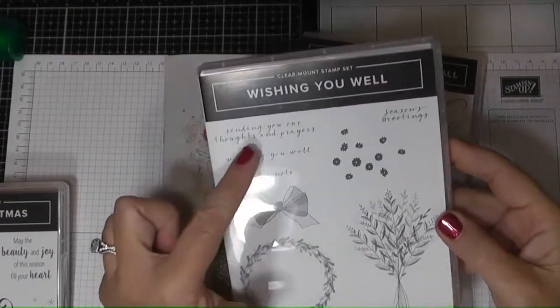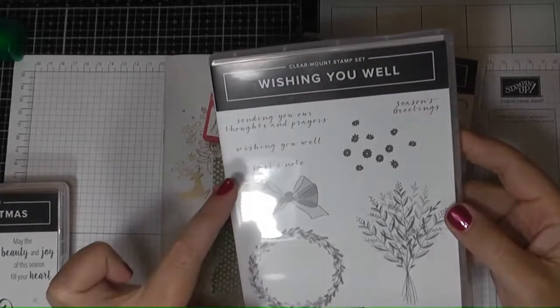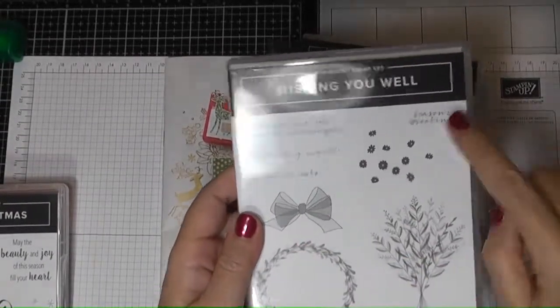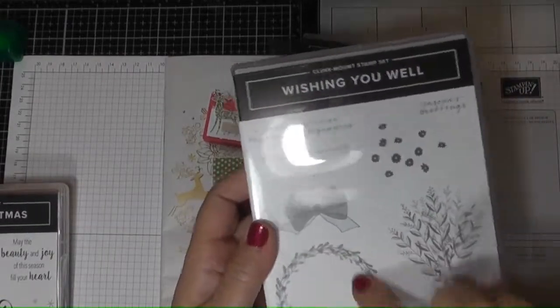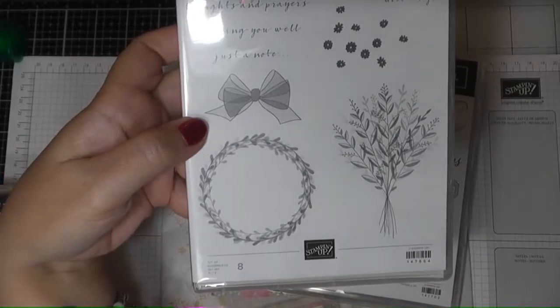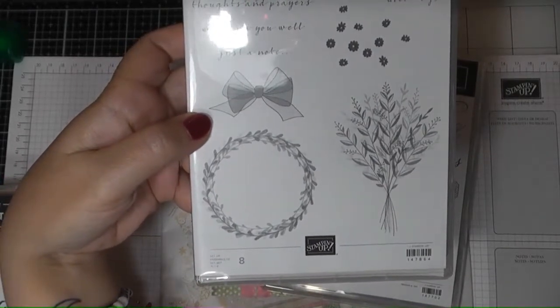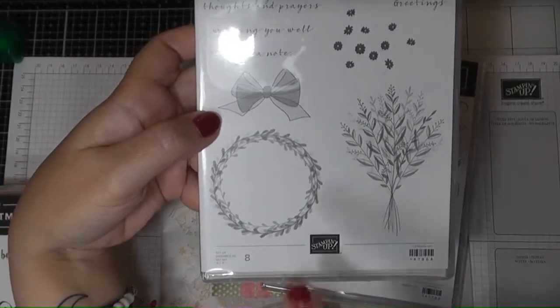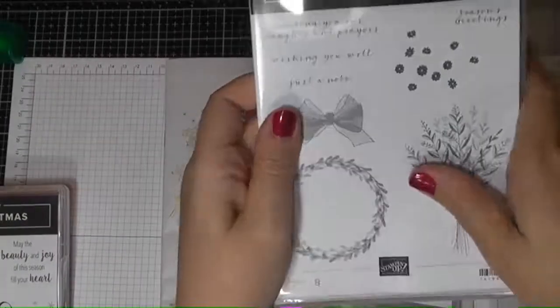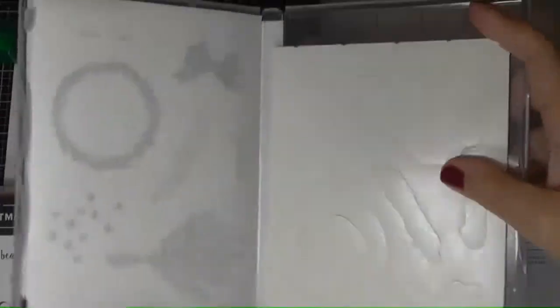It's got sending you our thoughts and prayers, wishing you well, just a note. I love this little bow. There's a season's greeting, so I could even see this wreathy thing being a Christmas wreath. It could be a fall wreath. Just really kind of depends on what you stamp it in, what color. So it's one of the red rubber stamps. Haven't even used it yet. Haven't done anything with it, but it's coming up. Got that.